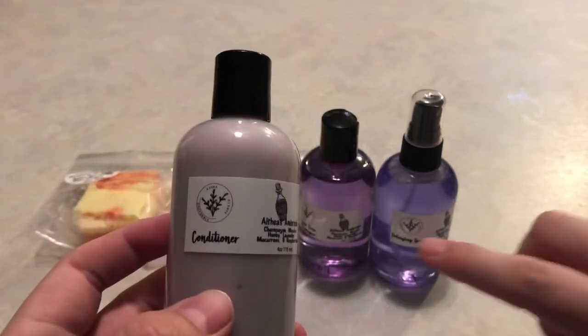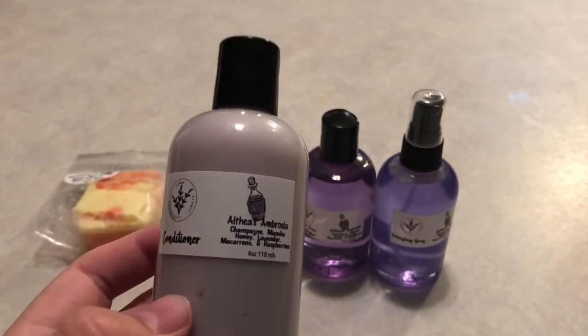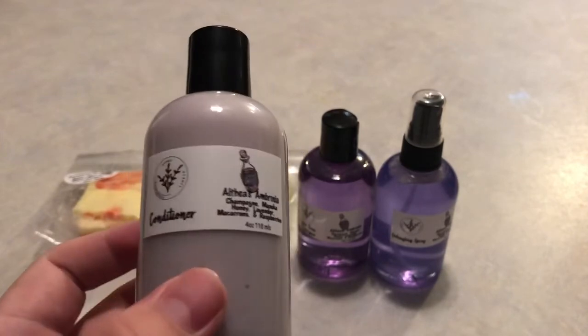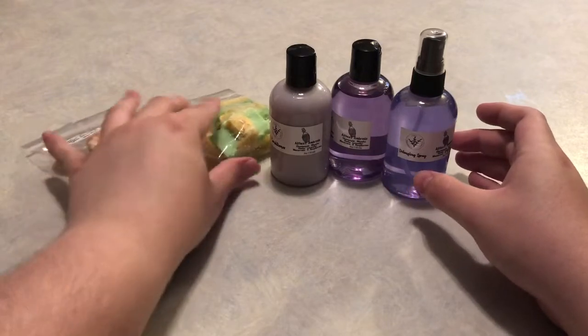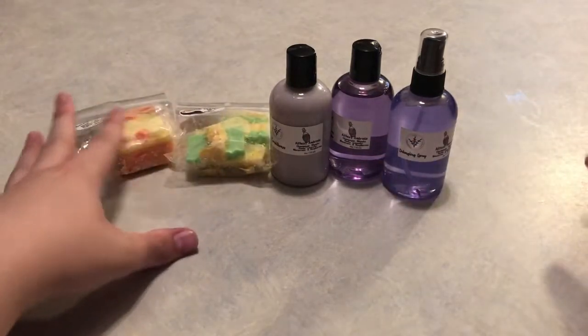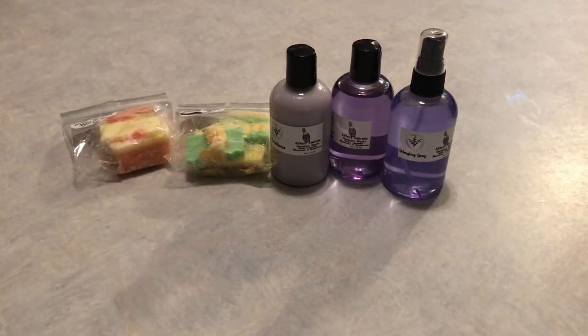So again, they all 3 smell exactly the same. There's no difference between the products. And I'm really excited to be able to test those out. So that was really, really sweet that she sent me the matching set, because I do like to get my things in sets, but I had to make a decision, and that's the one I went with. So anyway, now let's get into my first order.